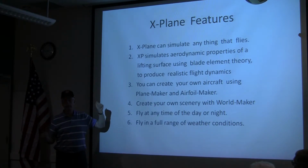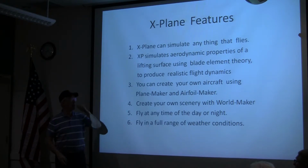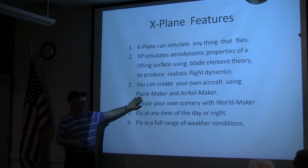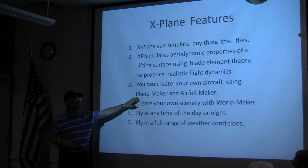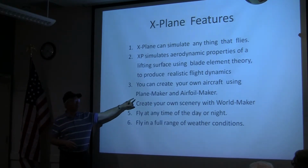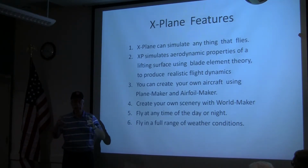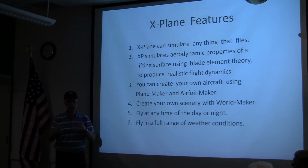Any other questions? How do you model your airplane? The ones I have right now? Or the ones I've done? Yeah, how would you model it? Do you use a CAD system, and how do you import it? Well, no. XPlane has two internal programs called Planemaker and Airfoil Maker. I use both, and essentially I do my research. I find out what real plane is available out there that I want to create. And then I'll look at photographs, I'll look at video, I'll look at the manufacturer's technical specifications.